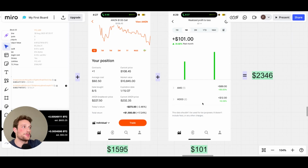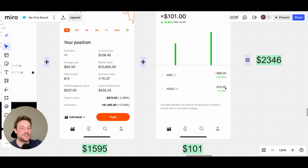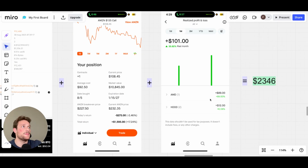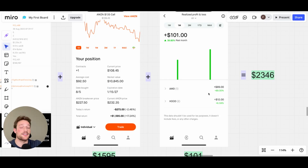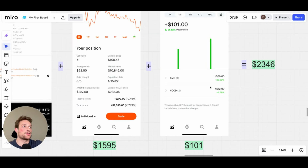But I sold some cash secured puts on AMD and Robinhood. I got a measly $12 from Robinhood and $89 from AMD. It just expired worthless. Or actually, I closed out a day before, I think on a Thursday. This was all of last month, and I've actually been lacking, I'll be honest. I kind of forgot that I could sell options, and I just haven't done it. I should have done it the last 2-3 weeks, but I've been super busy. That's why I haven't posted in so long. But we made $101 from trading options last month.